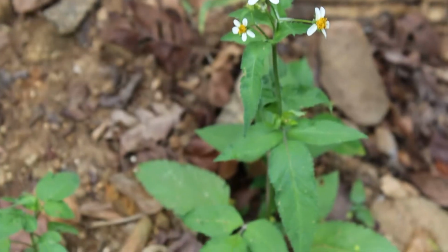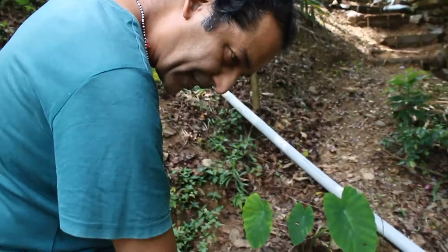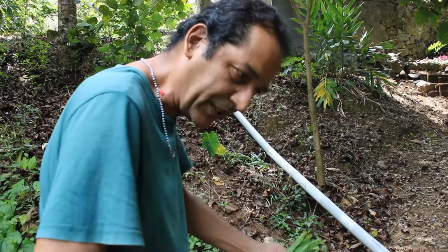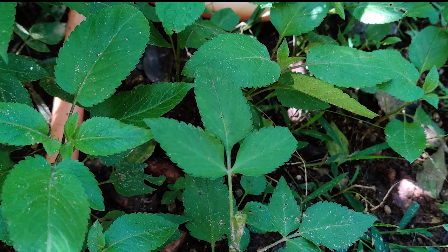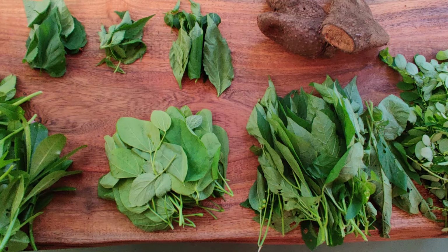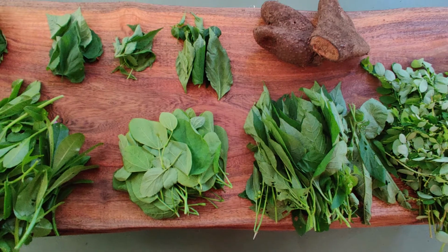Weed, and one of the most hated weeds in farms, called Bidens pilosa. Even these leaves can be eaten when they are mixed with other greens. Just a few of these leaves. So many leaves are eaten only in part, in small quantities, when the base of the green is something else.